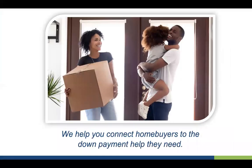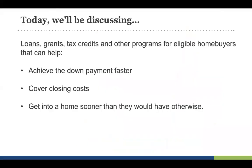But the crux of the conversation today is resources you need and the dialogue you need to connect home buyers to the down payment help that they need. So what we're essentially talking about are loans, grants, tax credits, and other homebuyer programs that can help those homebuyers achieve the down payment faster, cover closing costs, better understand down payment requirements in general, and ultimately and hopefully get them into a home sooner than perhaps they thought was possible.